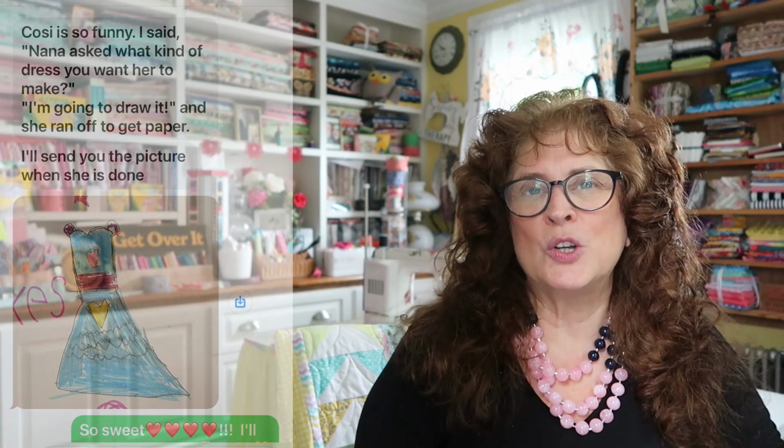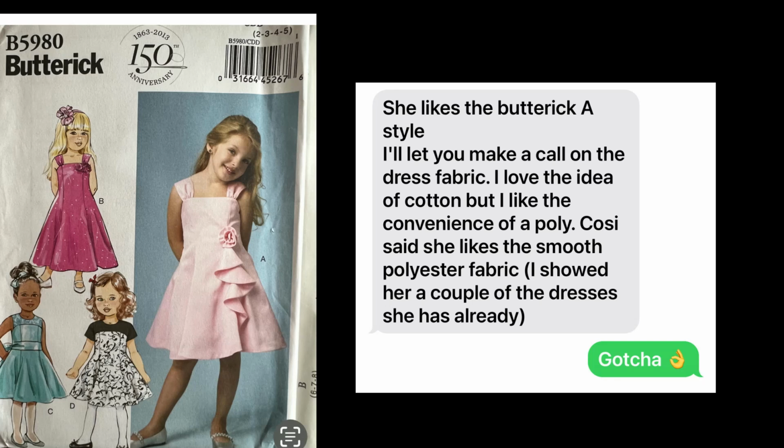Cosette has the most beautiful white blonde hair and blue eyes, but since it's a little girl's dress, I wanted to be sure it was practical, and to think about what kind of fabric, because I do believe she has some sensory issues. Sarah would have liked a cotton dress. She wouldn't have minded ironing it after washing, but Cosette actually likes more of a polyester dress in her wardrobe because it's not as itchy. So anyway, I came up with this dress here.